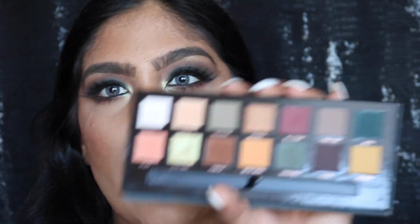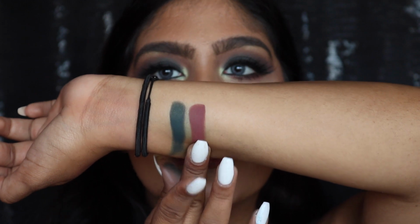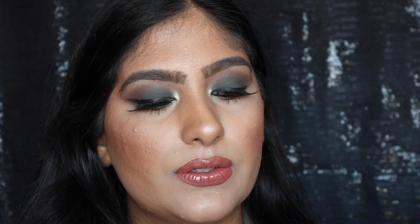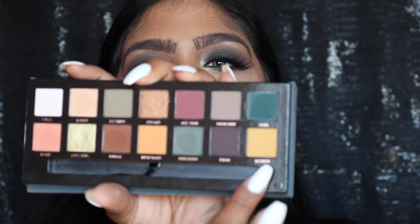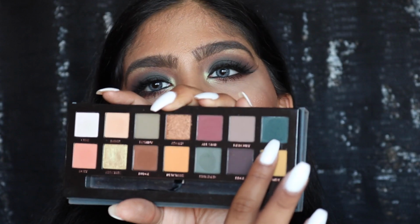Alright guys, so the next shade I want to dive into is All Star, which is beautiful maroon shades. So this is like calling my name, okay? So I gotta do it. So this is Rowdy.